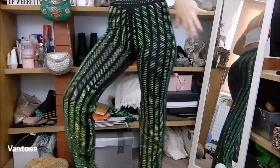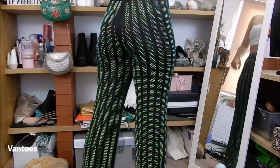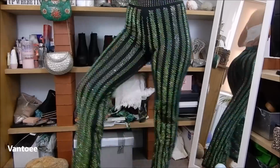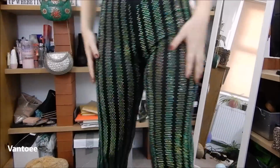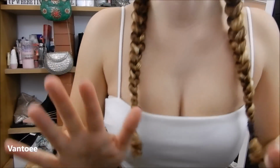So I don't know whether to wear them back to front, because I definitely have them on the right way. Like, there's all the tags. But they are sassy. Like, I love these. And to be fair, I have a mermaid themed party in a few weeks, so these are going to be perfect for that, because I know they're not very mermaidy, but they're sequins and they're shiny, and to me that's what a mermaid would wear, so I'm going to wear them to that.